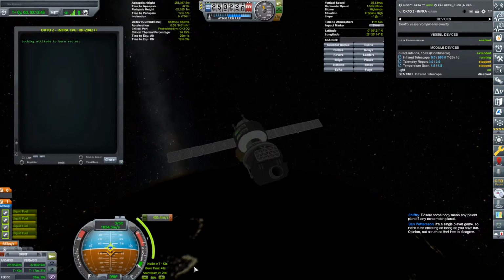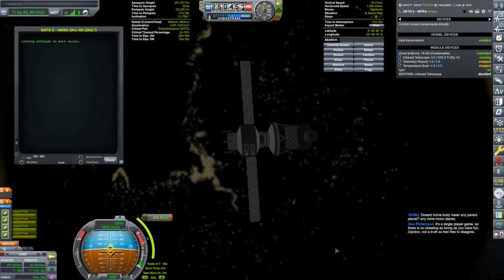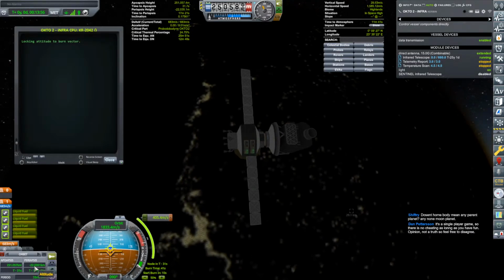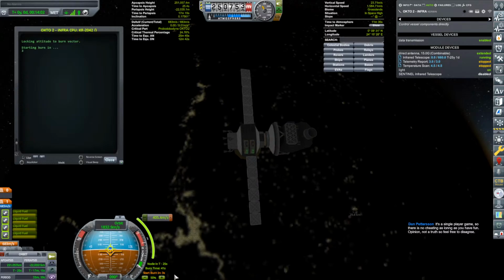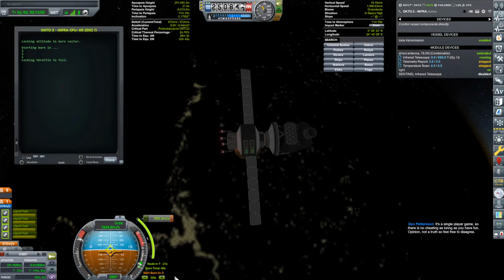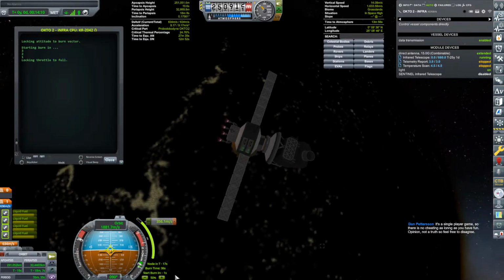We're just going to do the burn, and then we're going to finish off just so that it's not in the... I'm not even in an orbit yet. My periapsis is negative 22 degrees. Okay, should be doing this pretty soon. Yep, 3, 2, 1, and go. There we go.